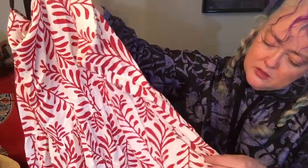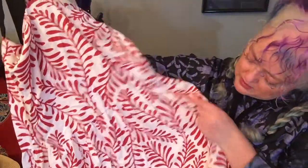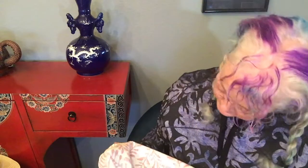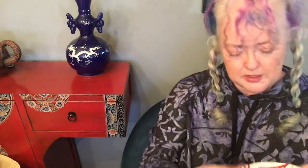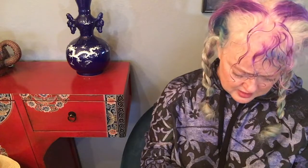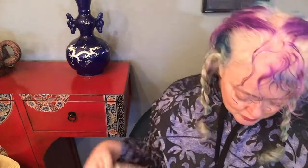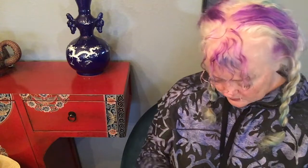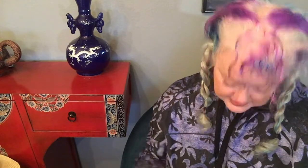It does have pockets. No, I could be lying. Do you have pockets? No pockets. But it's just really pretty. And I believe it is linen. Watch, I'm totally lying and it's not linen, but we'll tell you here in just a second. Oh, linen rayon blend. So it's really cute, really pretty. Can I wash you? Yes, I can. It's going in the wash pile as well. It was by the stinky things.